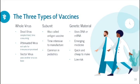The attenuated virus vaccines are very similar to dead virus vaccines. However, attenuated vaccines use virions that have simply been weakened or rendered inactive. They are not completely dead. Attenuated vaccines are not recommended for immunocompromised individuals because the weakened virus could still cause some sickness.